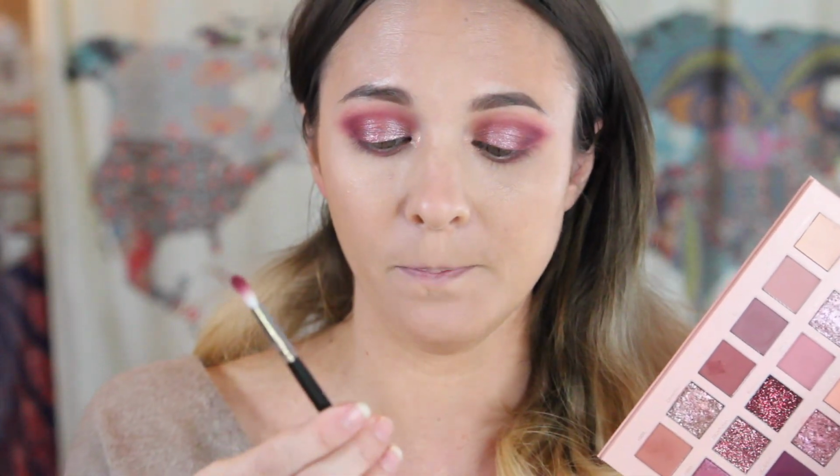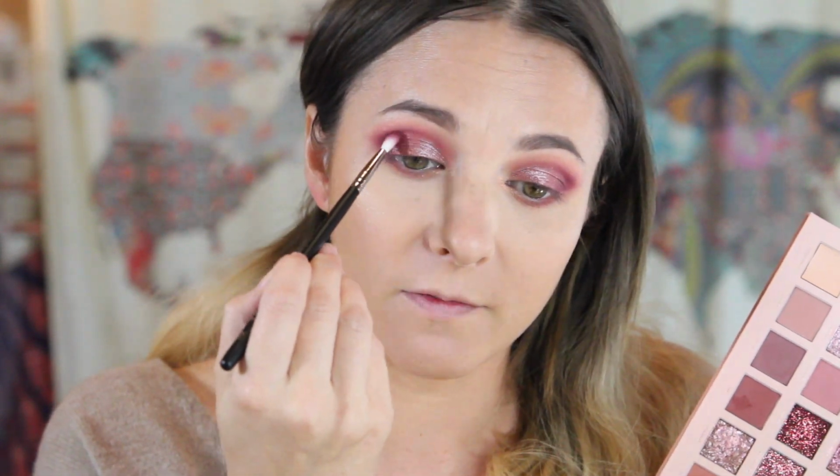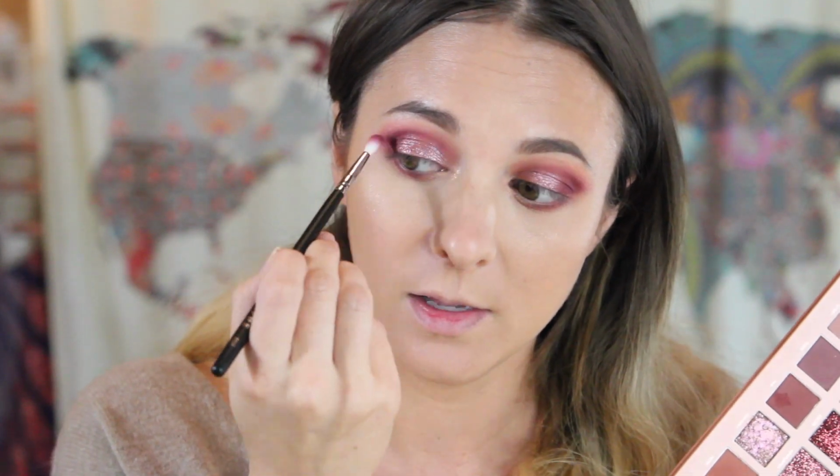This is a Morphe M562 and I took a combo of Love Bite and Spanked and I put them through the crease with this really little brush, being very, very precise. And then I connected it to the outer corner and winged it out a little and blended. So I took a small brush and I was so precise, just going through the crease, laying down the color.